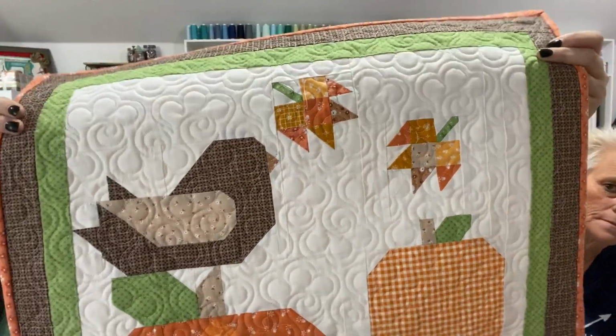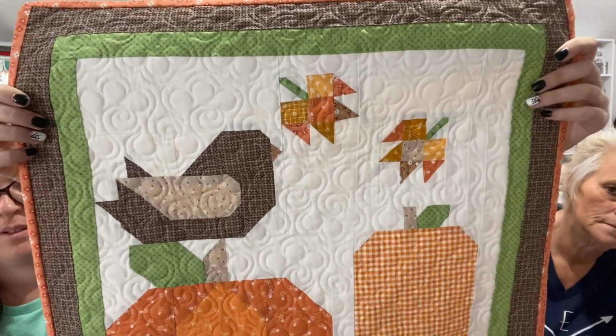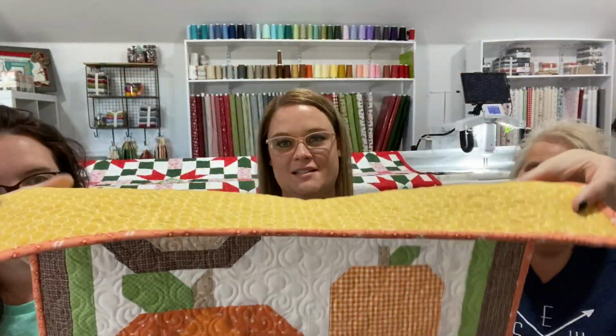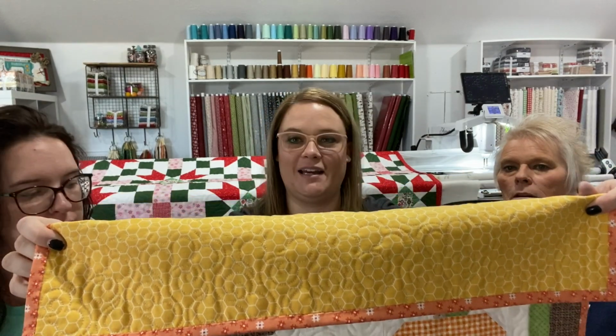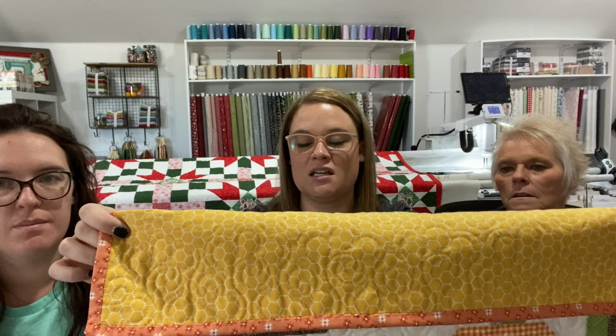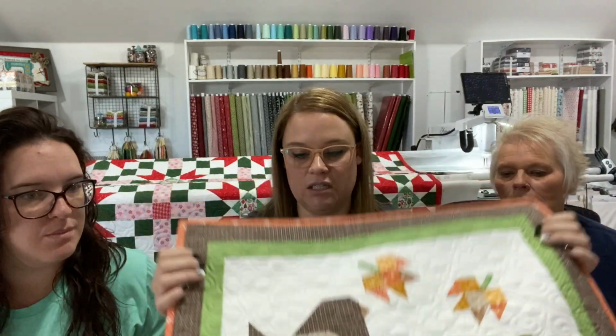I used all Lori Holt fabric. We did have some kits. I think they're pretty much sold out now, but I used that same quilting pattern that I just said is my favorite. It has such a great texture to it. So yeah, very cute. It took me a long time to make, I'm not gonna lie. There's a lot of pieces, but I think what took the longest was cutting it because there are so many pieces. So that did take forever.